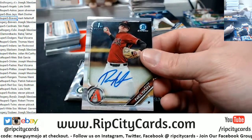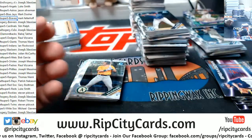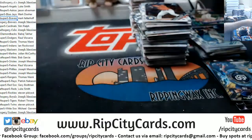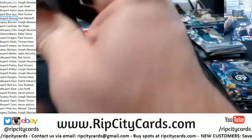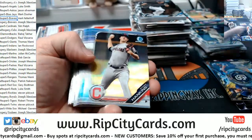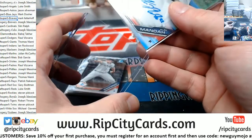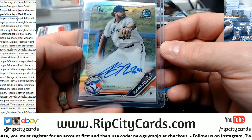A Ryan Nelson, Diamondbacks autograph. A couple of full-blown bangers. Need some dingers right now. Need some dingers. And a refractor autograph for Manoah of the Blue Jays. We'll start it off all right if I'm going to summon dingers. Nice one for the Blue Jays.